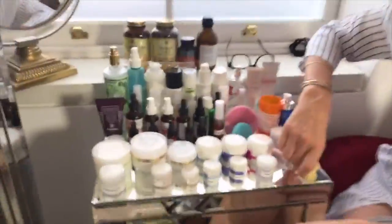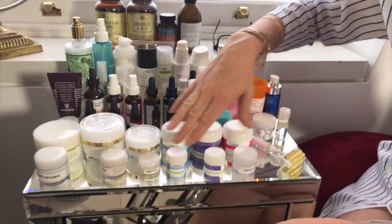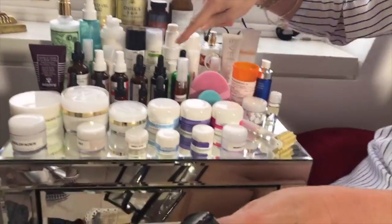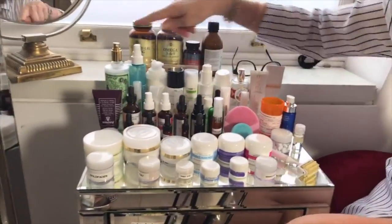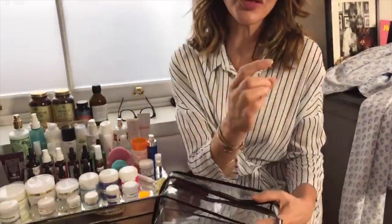You all know I like my Julia Hunter products. So what I've got here, if you want to look, these are all my full-size products, and these are all my minis. Everything is there that I need and more. And way too much for most people, but I'll show you the difference in my routine.